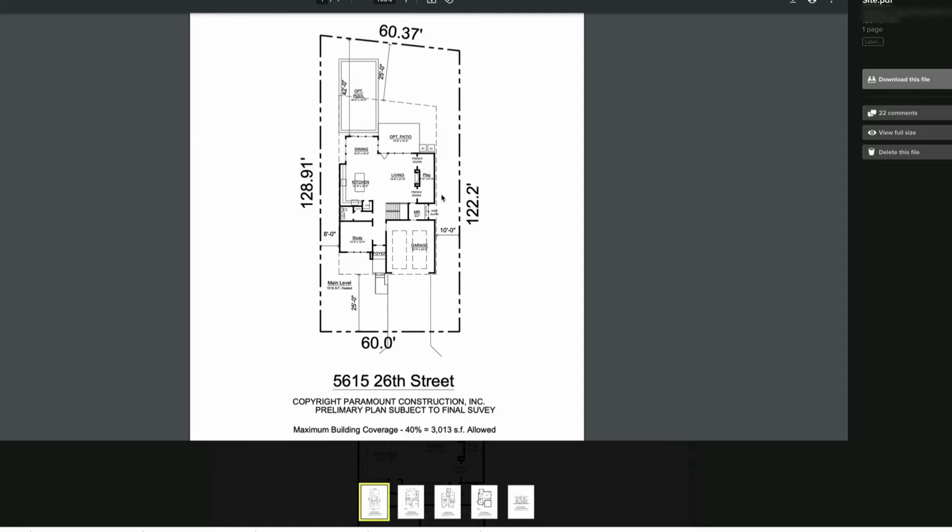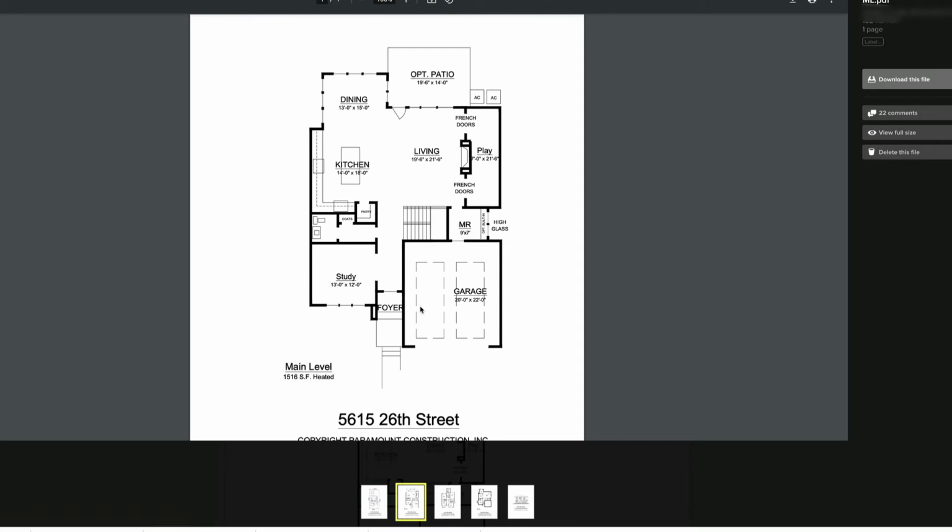But this is the plan. This is the site. It's a 7,500 square foot lot. The lot is large enough for a pool and a 2-car garage. And we're happy to create a plan for you, but this is just a brand new plan we created for somebody looking at the lot.